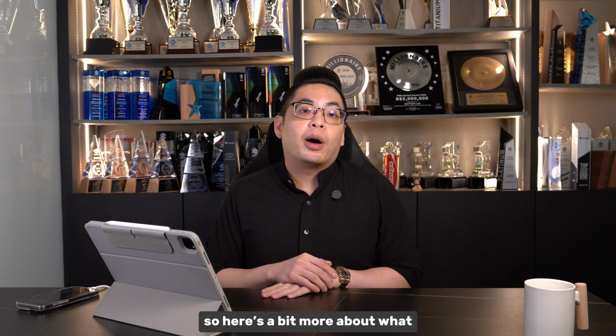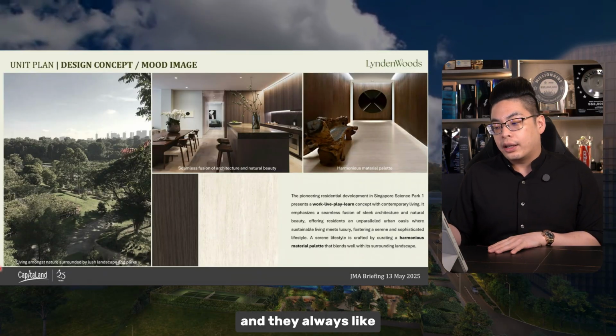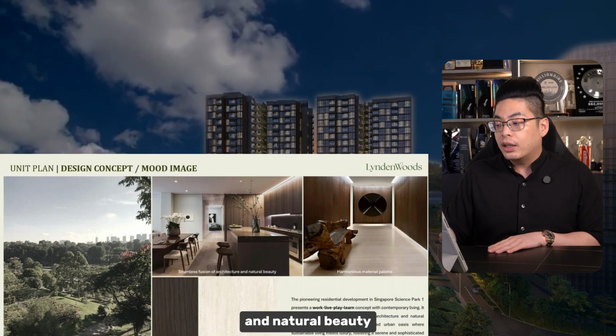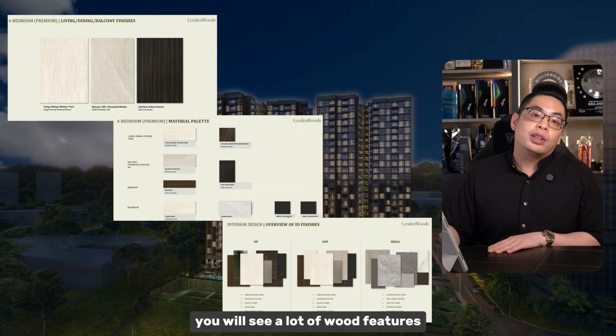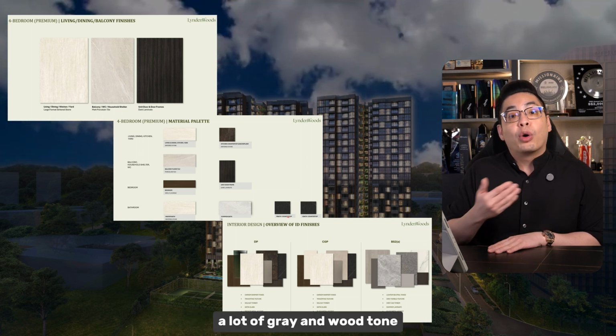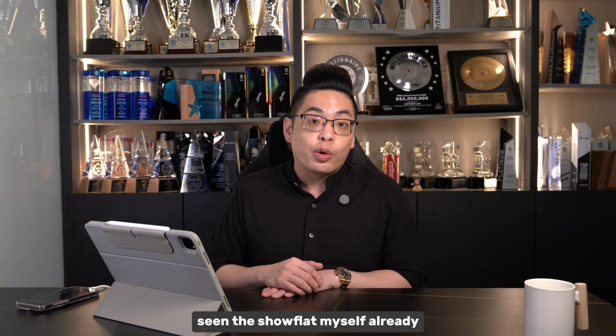So here is a bit more about what CapitaLand envisions the whole development to be. It is of course a blend of luxury as well as nature, and they always like to do a seamless fusion of architecture and natural beauty. So they like to go for the Zen mode. You will see a lot of wood features, a lot of grey and wood tone, right, to blend in all these themes together. Personally, I've seen the show flat myself already.